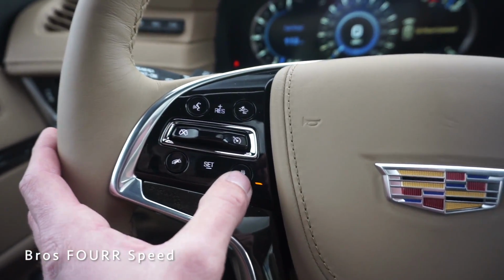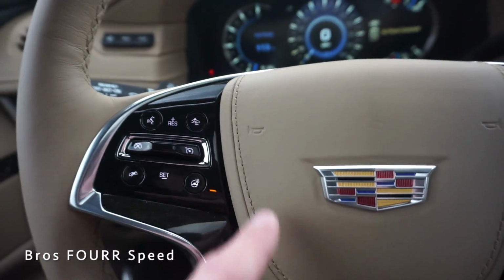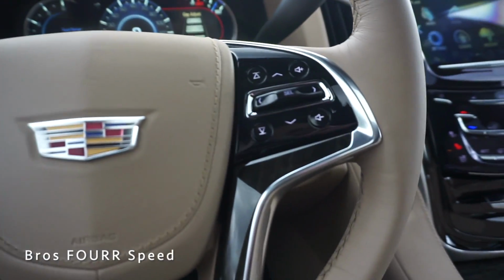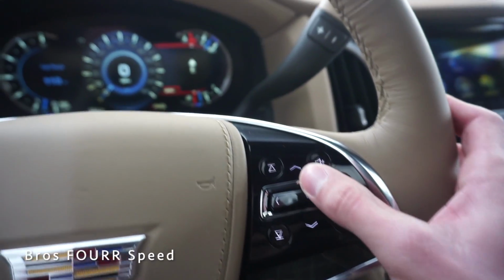On the left side, we have the heated steering wheel controller, cruise control settings, as well as Bluetooth control, and then tapping that star button right here, this is the gap adjustment for the adaptive cruise control. Then over on the right side, we have volume controls, and then just using this right now, you can toggle this up and down.